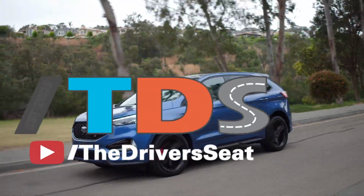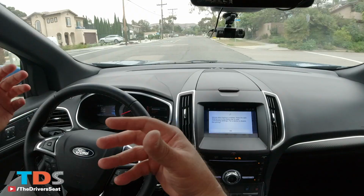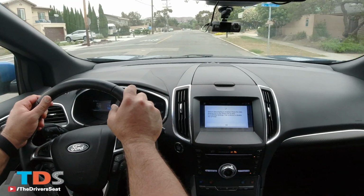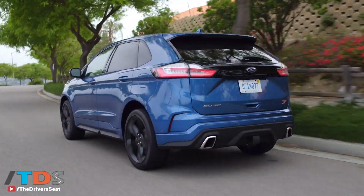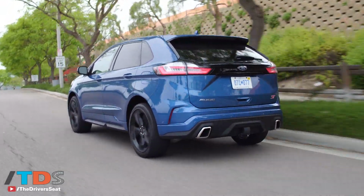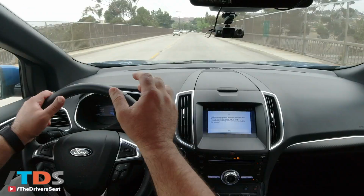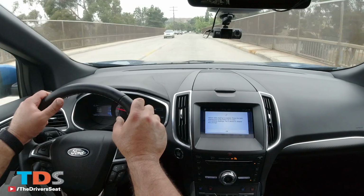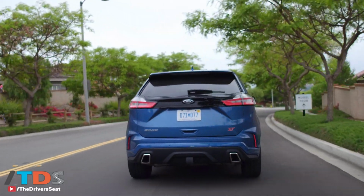In many ways, you could say that Ford was the first mainstream or non-luxury car company to do a sporty, kind of poor man's BMW X5. What I mean by that is a 5-passenger crossover that had a sporty feel to it. And that original Edge was priced about $23,000-24,000 starting price.